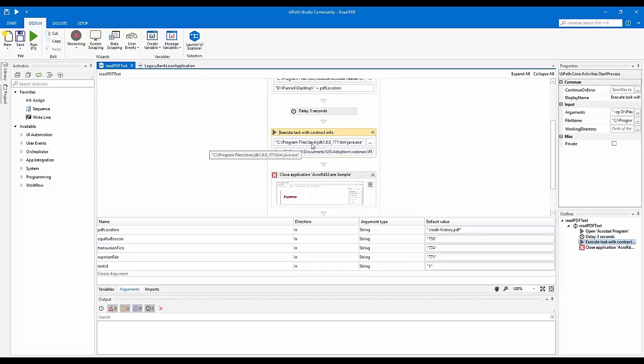So what we are doing here is to use some kind of a jar file that I have designed just for this demonstration. And this is basically calling APIs to catch up with Bonita and execute this task with the information inside. And the last one is really to close the application, and that's pretty much it. What I call the application is Acrobat Reader.